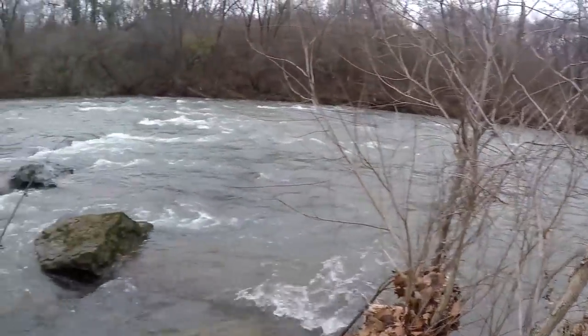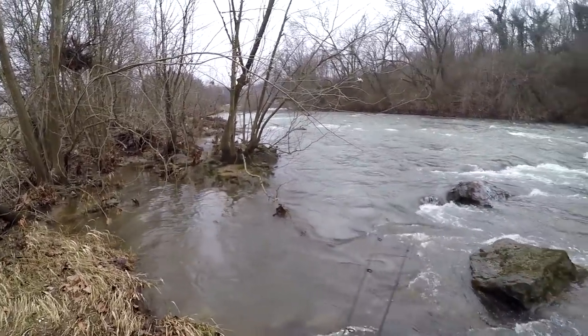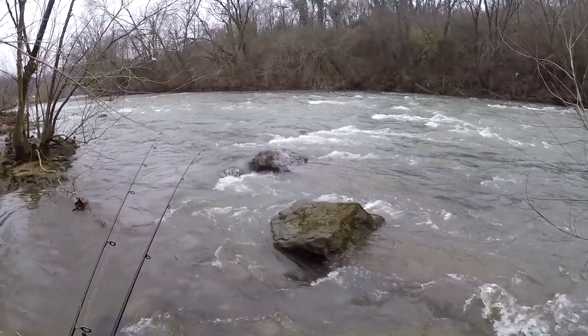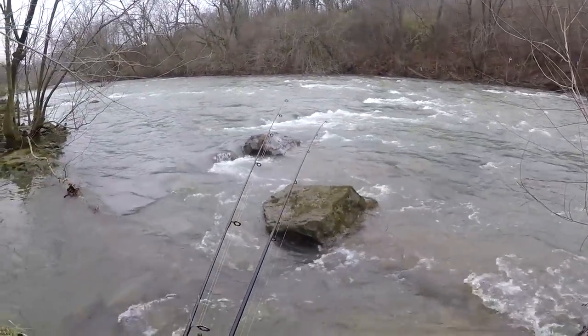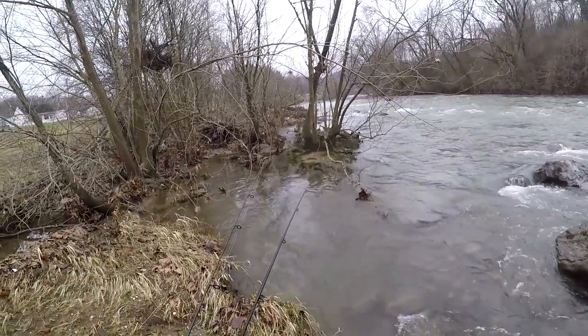I would like to emphasize that the water level is a little bit higher because of rains that were around this area recently. So if the water level was lower, maybe you would be able to wait a little bit and sight fish for it. But yeah, right now it's not a chance. I'm just gonna keep moving upstream.